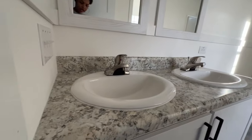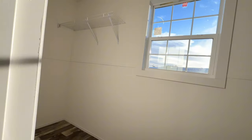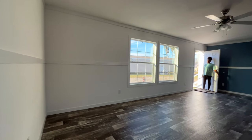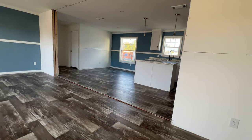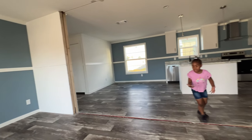Okay, you guys, so here are my thoughts on this mobile home. I love the open floor concept in the living room and the kitchen area. The rooms were a decent size. The closets were much bigger than the last ones. I did not like that it didn't have a garden tub and only a shower in the master. And then in the second bathroom, the tubs again are small. But overall, a very nice mobile home. It was a double wide, 3-bedroom, 2-bath for $115,000.